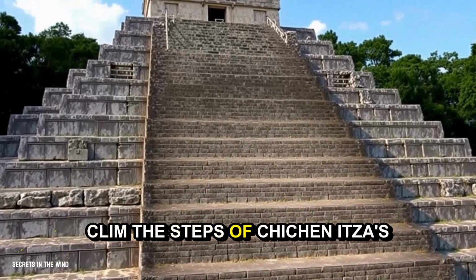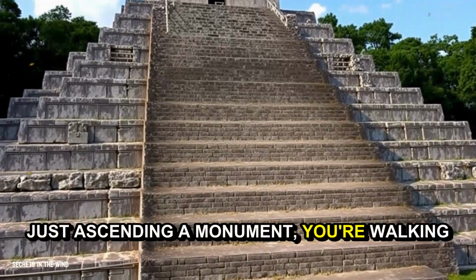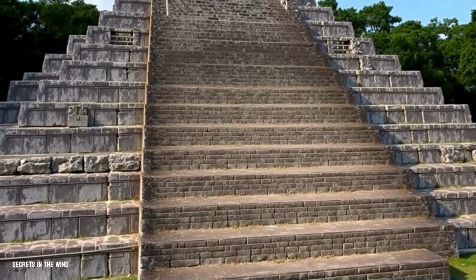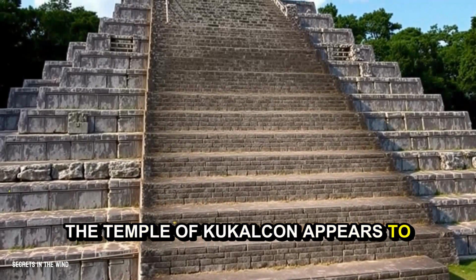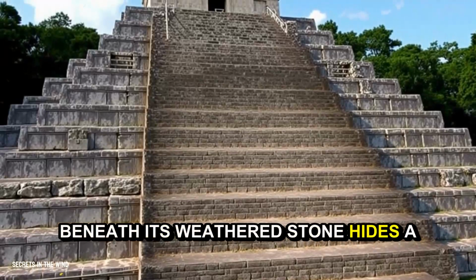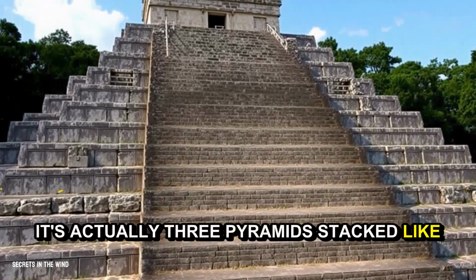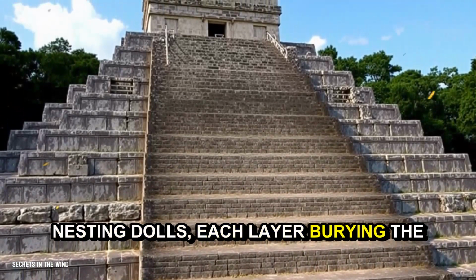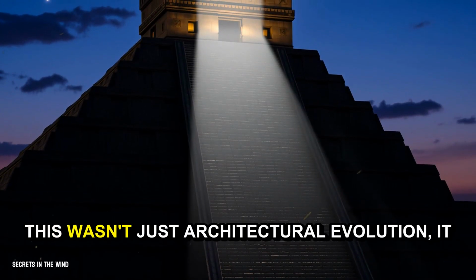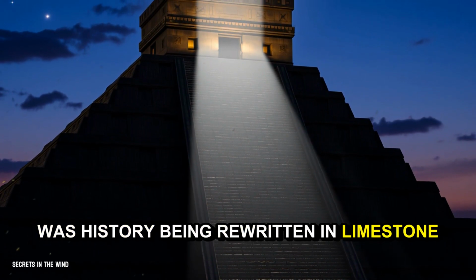Climb the steps of Chichen Itza's Great Pyramid today, and you're not just ascending a monument, you're walking through centuries of carefully crafted deception. The Temple of Kukulkan appears to be a single, awe-inspiring structure, but beneath its weathered stone hides a far more revealing truth. It's actually 3 pyramids stacked like nesting dolls, each layer burying the ambitions of rulers who came before. This wasn't just architectural evolution, it was history being rewritten in limestone and mortar.